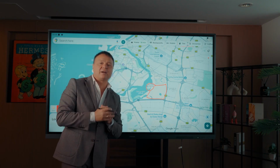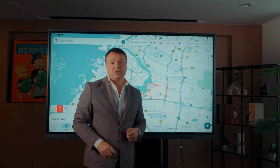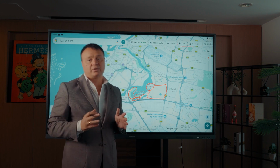You're on the canal, the Ras Al Khor Sanctuary Canal, with its vast mangrove forests. They provide fresh air. They produce oxygen. And we also have pink flamingos living here. Stunning views of these beautiful animals.